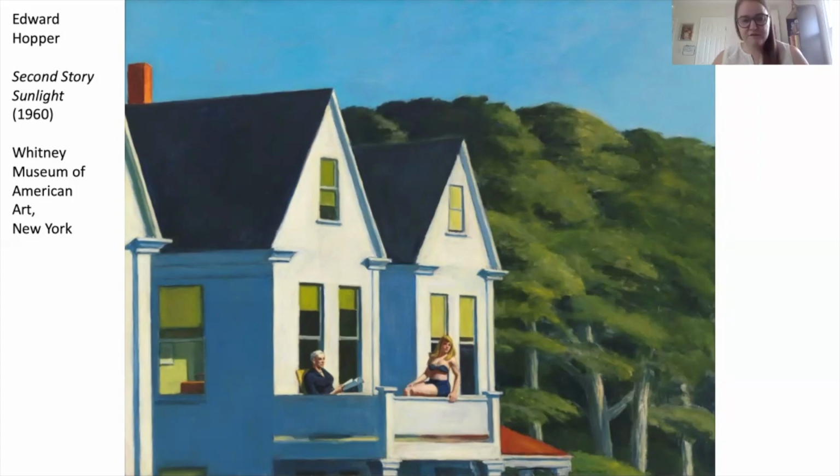Again, we see two figures, both women here. He often used his wife, Jo, as a model for women in his paintings, even though he only one time painted her specifically as a portrait, but he regularly used her as a model to get the lines of women's bodies just right, to get the poses right, to get the shading right.